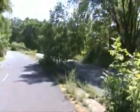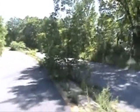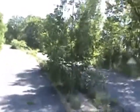Of course, the kids ride their four-wheelers up here. They come up from Ashland and Mount Carmel, I would imagine. Anyhow, I'll get going up the hill here, and we'll get to the other side and see what else we can find interesting.